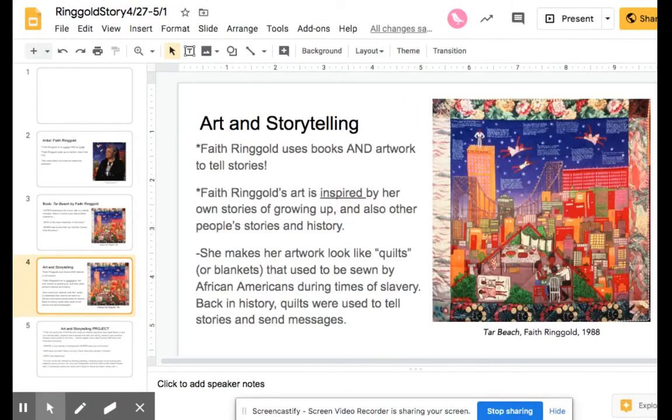So in case you're confused, all you need to do is create one piece of art that tells a story in your life, just like Faith Ringgold has done here. So instead of reading the whole book of Tar Beach, she created this beautiful quilt or blanket square made out of fabric and paint, and then she also has some words on there to tell that story that was in her book. So think about how you could show a story by using pictures, and then you're going to add 1 to 3 sentences to it.